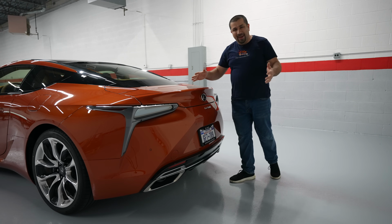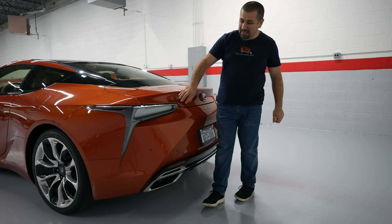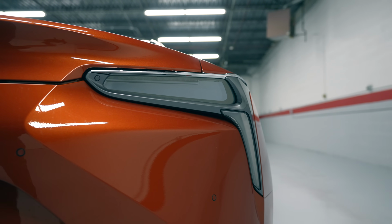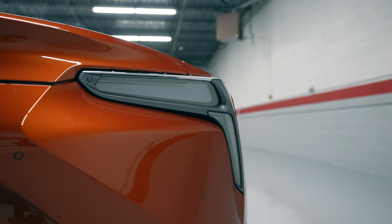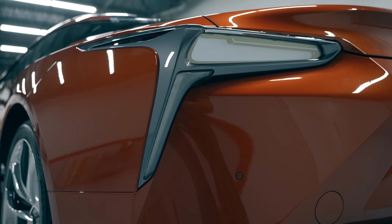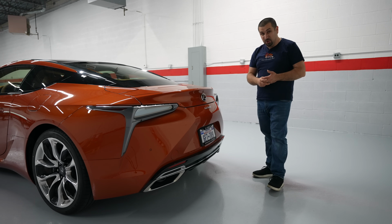Then we move over the back of the LC500, and something I love about it, the taillight. It just doesn't have a color, it almost looks like a mirror. I love it. Usually, you will see taillights like this on prototypes, on non-production cars, and fancy cars in the auto show. But here, we have that same taillight. I wish more and more cars would have taillights like this because it looks super cool.